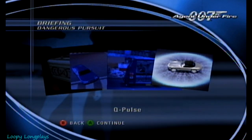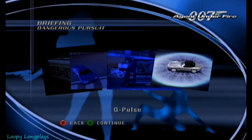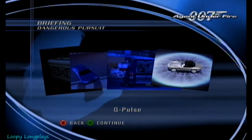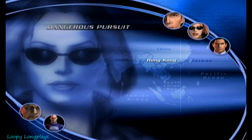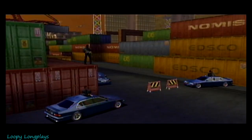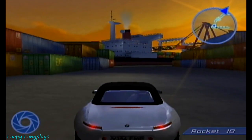007? I've airdropped some Q-Lab equipment into your area. They will appear as blips on your radar. The Q-Pulse is particularly effective in disabling vehicles without damaging their contents. You'll need to get within a few meters of your target and allow adequate charge-up time to ensure success. The arrow on your radar will enable you to track it.